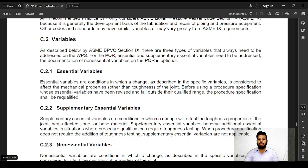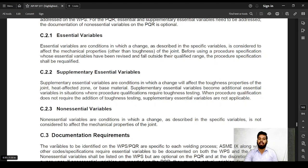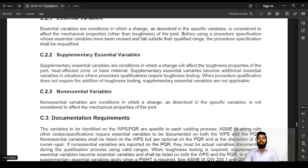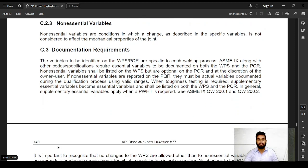Variables, obviously we already know this, we have essential variables, supplementary essential variables and some non-essential variables. Essential variable: change anything in an essential variable, a requalification is needed. Supplementary essential variables will be considered like essential variables if a toughness requirement applies. So whenever you change anything in a supplementary essential variable, a requalification is needed and a toughness test or impact test is also needed. Non-essential variable: change anything in a non-essential variable, no need for requalification because they are not going to affect the mechanical properties of the weldment.